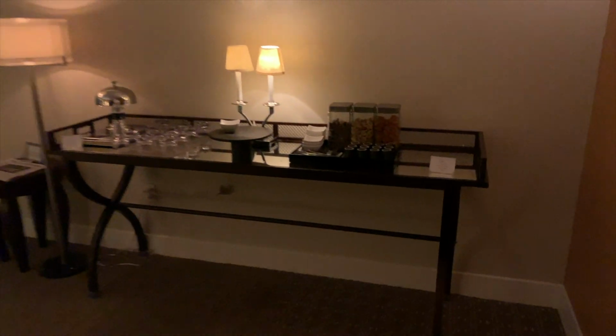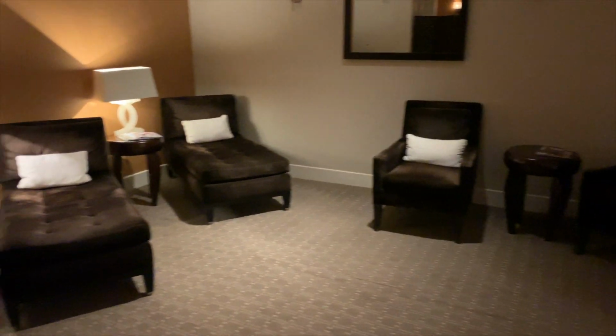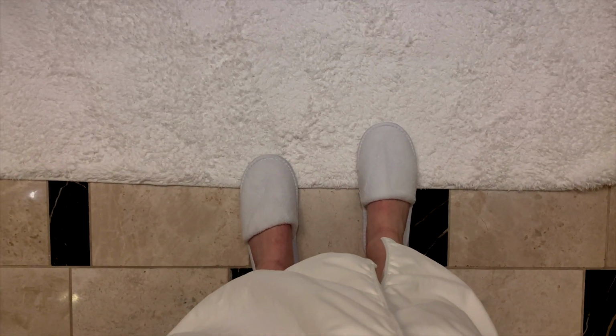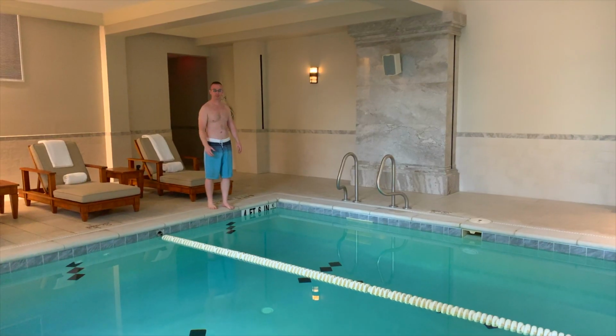Relaxation room, let's go check it out. Got some snacks. Very tranquil. And if you're interested in a spa treatment, they got you covered here too. Check this out. They got robes for you to wear down to the pool or spa, and they got slippers. Sweet. I'm gonna channel my inner kid.